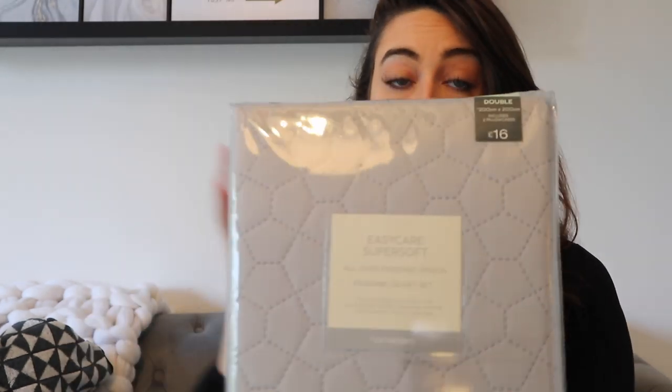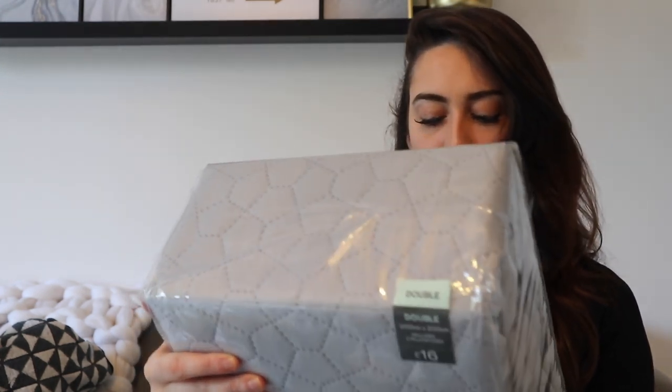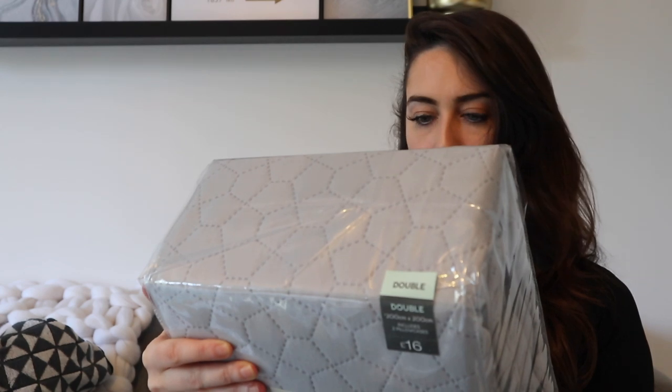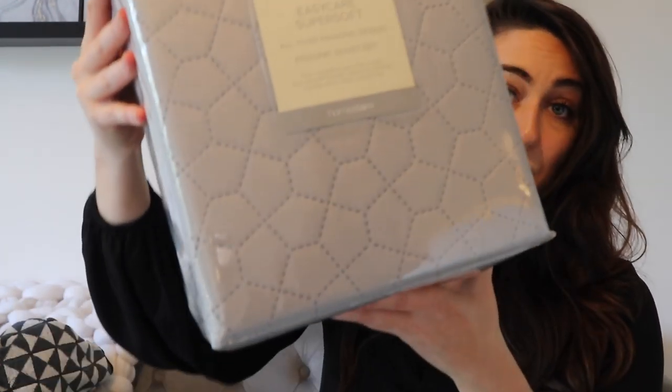Then we've got this, which I loved. Again, you know I'm obsessed with geo and this isn't over the top. It's just perfection. So this is an easy care, super soft, all over pinsonic design. And it's £16 for a double and you get two pillowcases with it as well. It's simple, it's beautiful. Adding a throw to that as well just to give it extra layers because we love the layers at this time of year. Oh, I can't wait to get it on.